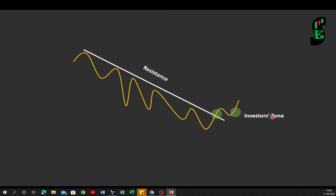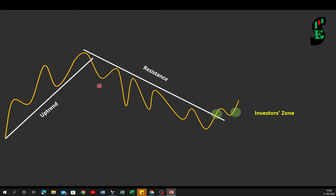Investors zone means investors normally show interest in a stock when it is trading near this type of zone. Okay, so this is called the investors zone. But one condition: this downfall should be preceded by a decent uptrend like this. After that, this retracement, and after the retracement, this breakout will happen. When the breakout happens, price will slightly move up and again retrace and again bounce back. So this is the ideal zone for entry, and this entire area is called the investors zone, right?